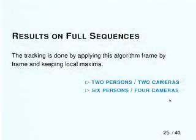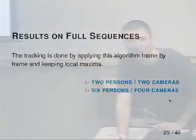Okay, so now I can show a sequence. I don't know, do I still have like 10 minutes or no? Okay.